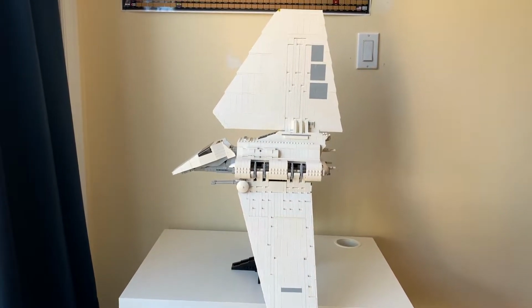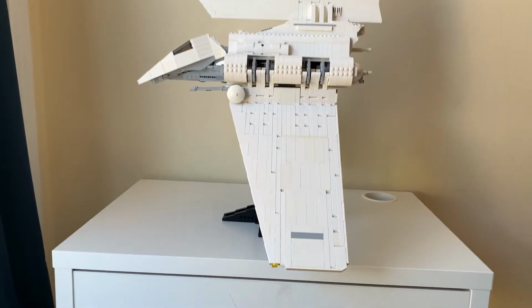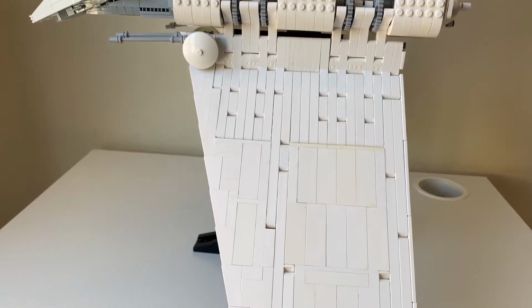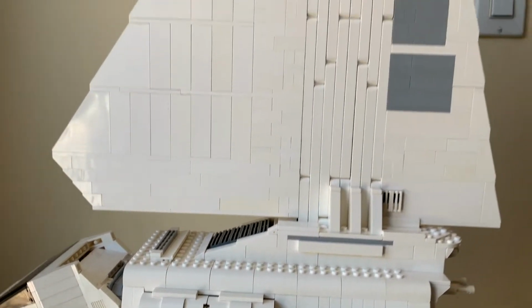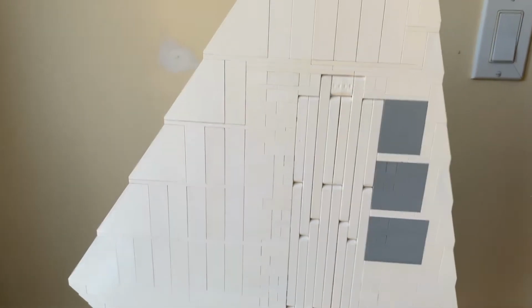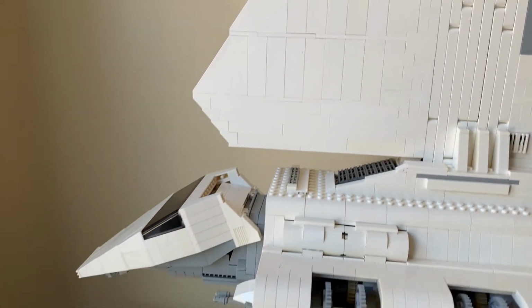At the time it retailed for around 260 US dollars, which seems to be somewhat of a fair price because the set includes 2,503 pieces and 5 minifigures. So it's always been a very hard set for me to get, and I've tried to get this so many times and I've had some opportunities, but right now the set currently goes for around 800 US dollars, either brand new or used but in good condition.